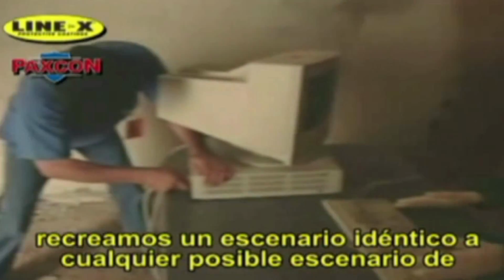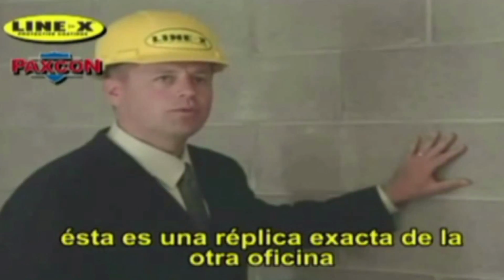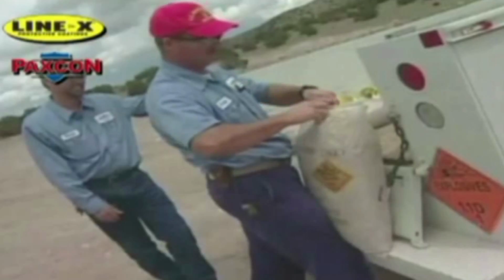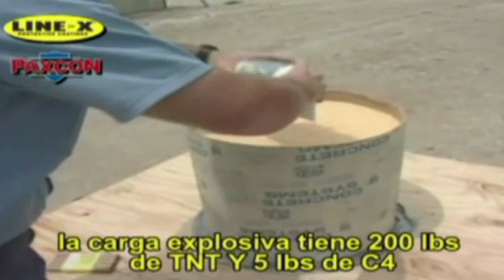We've set up a scenario where we're going to simulate a terrorist attack. We've got an office setting with somebody in it, and we will see that this coating will protect the inhabitants and the assets inside the building. This is an exact duplicate of the other room. And what we'll expect to find here is this will fragment and sharp pieces will fly in, striking the mannequin and the office equipment. The explosive charge contains 200 pounds of TNT and 5 pounds of C4.